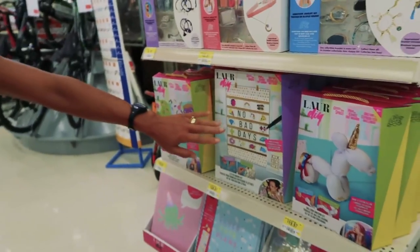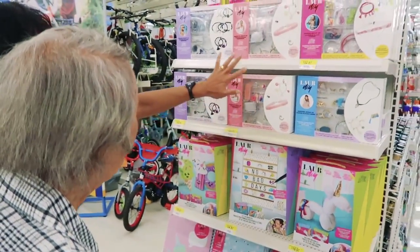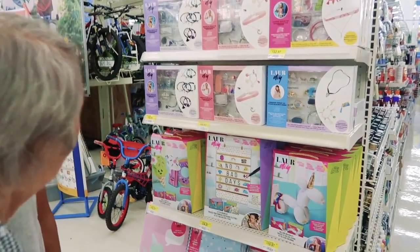No, it doesn't. These are all her craft kits. Bracelet kits, because this is all the stuff that we used to buy for Lauren. We are back at Walmart because we just went to show Nana the LAUR DIY end cap.